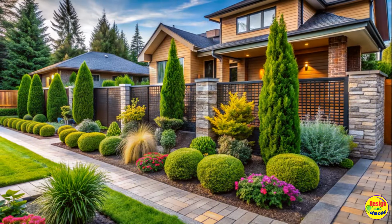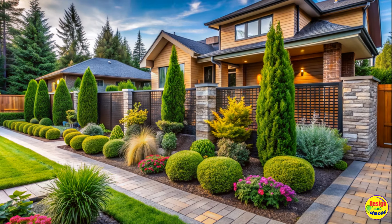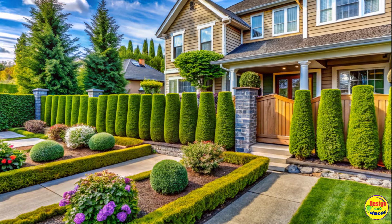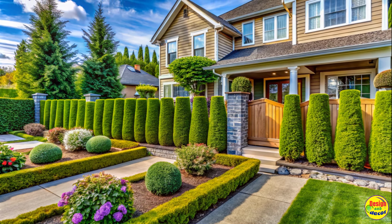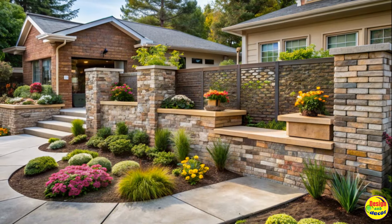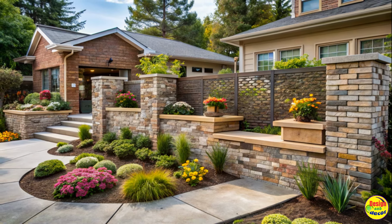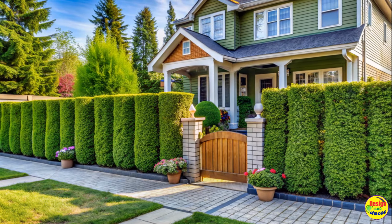Creating an inviting yet private front yard can be a delightful challenge for homeowners. While traditional fences and hedges are common solutions, there are countless unconventional landscaping strategies that can elevate your outdoor design while ensuring you maintain garden privacy. Here are some innovative ideas to inspire your front yard decor and offer unique privacy solutions.